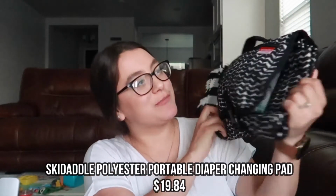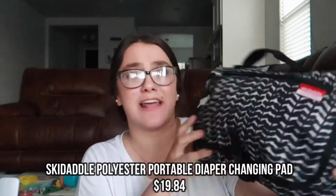The next thing on my list is this portable diaper changer thing. It's by SKIDADDLE. I got it at Walmart. Pretty good price. The cool thing is, boom, you open it, it has a little compartment for the diapers. It has a compartment for the wipes. It came with like a little clear thing for the wipes. I personally don't use it, but you can. And then all the way to the bottom, you just put this anywhere that you go that you don't want to use the actual changing stations that they have. You just put it there, and then you wipe it down and you're ready to go, and you just take it with you everywhere. So yes, definitely recommend this.